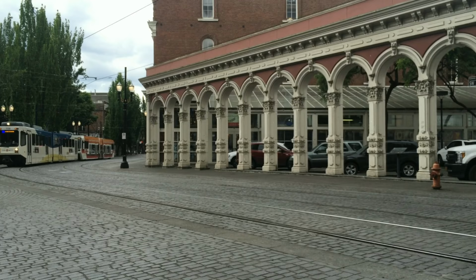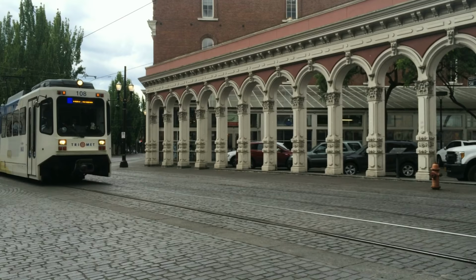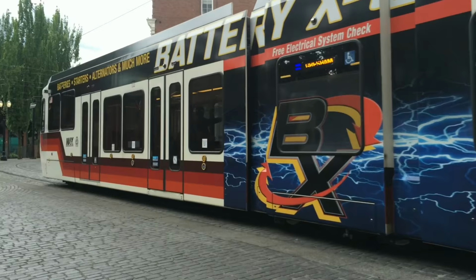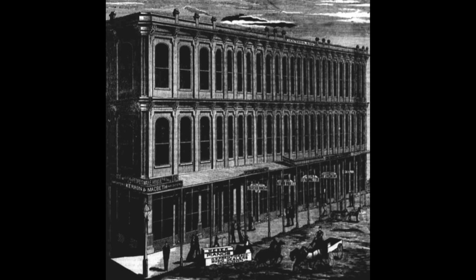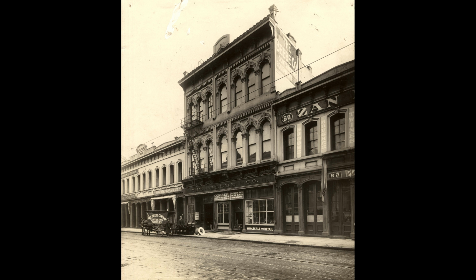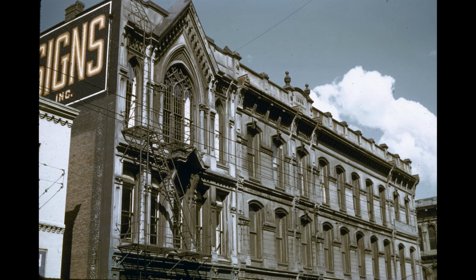This is Old Town Portland. It consists of mainly three sections: Chinatown, the Skidmore Historical District, and the Yamhill Historical District. Buildings still standing around here date back to the 1850s, Portland's first decade of existence. It is also, remarkably, the second largest representation of a certain type of architectural structure in all of America.